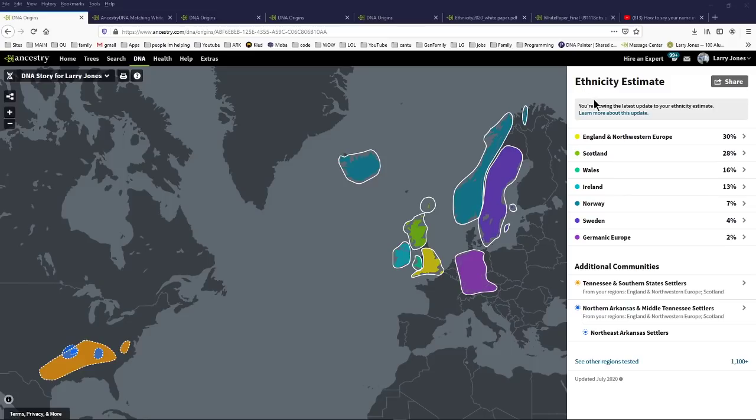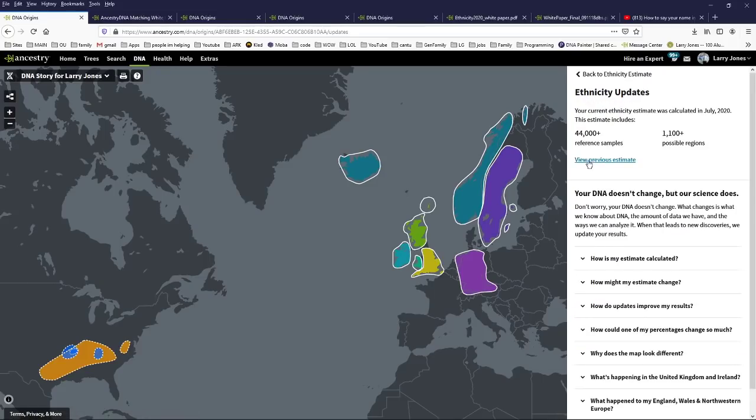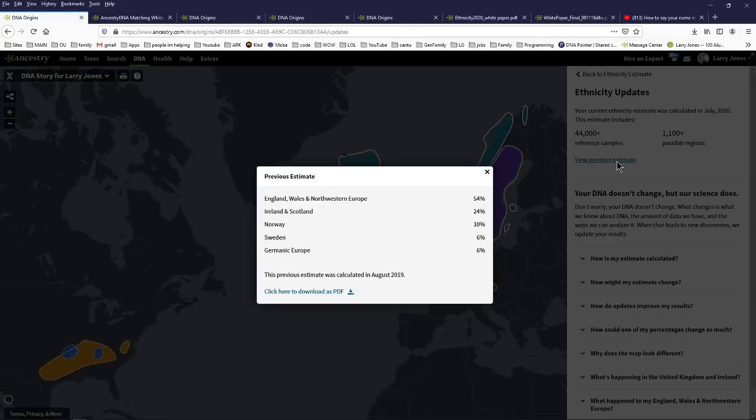If you want to look at your old ethnicity report, up here under the words ethnicity estimate, it says you're viewing the latest update. To learn more about this update, if you hover over that, there's a link. Below here it says view previous estimate. You can click on that and it brings up your previous estimate. See how England and Wales is combined, Ireland and Scotland is combined? And there were a lot of regions that they've actually broken out.